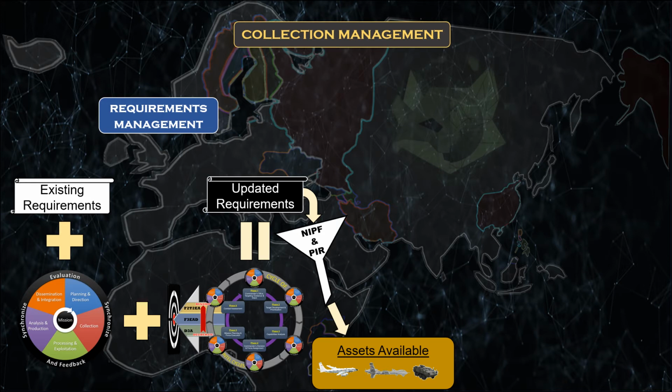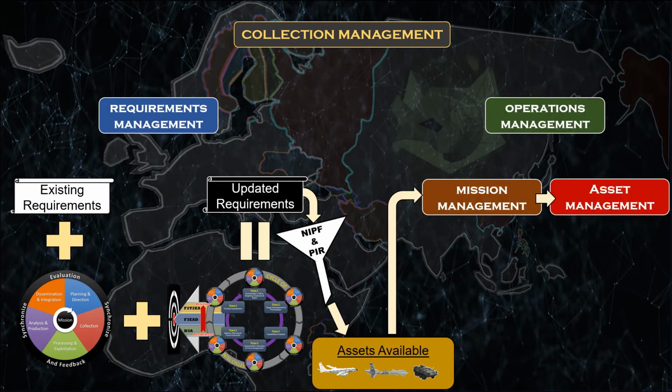Step 2 is identifying what collection requirements can be answered by unit organic capabilities, which ones can be answered by higher headquarters, and which ones will remain uncollected against. Step 3 is to submit requests for support to higher headquarters and agencies across the intelligence community for requirements that cannot be organically answered. Step 4 is to send requirements that can be answered by organic collection to operations management, which is further broken into mission management and asset management.